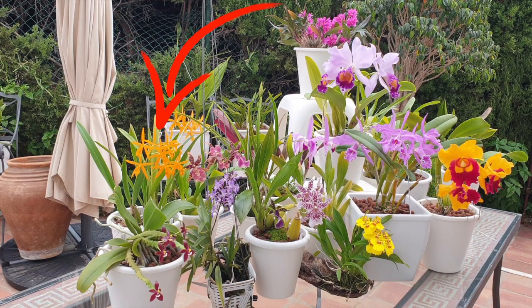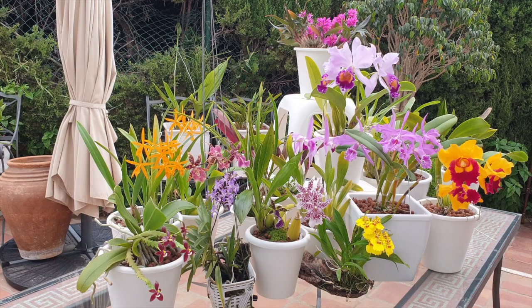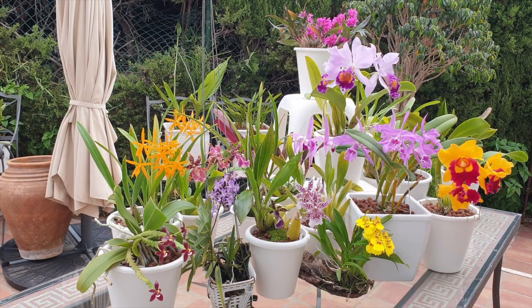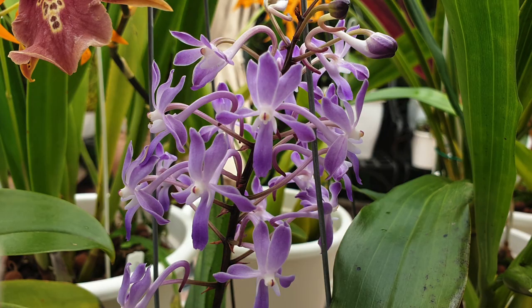And then behind Golden Peacock, I have my Bretonia Shelob crossed with Rinconia Marie L. And the spike is so long that it's actually taking up front row. I don't have a fragrance on that orchid either. But underneath, I have the amazing Neostylus Lou Sneery back in bloom, second spike. And yes, this one is kind of late in the season as well. So, you know, yin and yang.